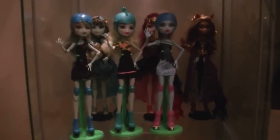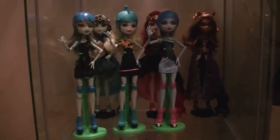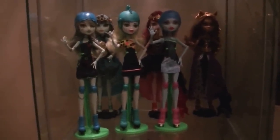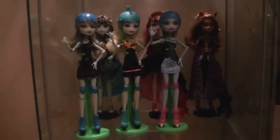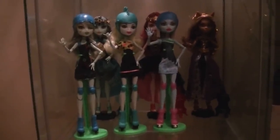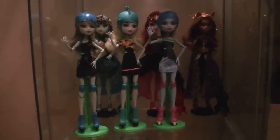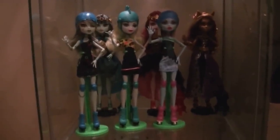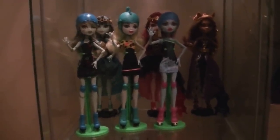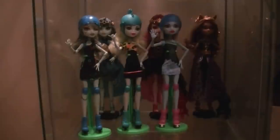But overall, definitely worth picking up. She's one of the best ones out of the line, and so are Frankie and Laguna. Definitely recommend them too, as well as the 13 Wishes ones, because they come with hairbrushes, by the way. And yeah, that's just about it. Abby fits in really well with all the others that I have.